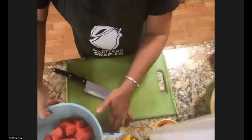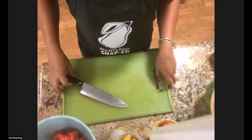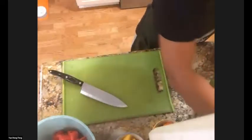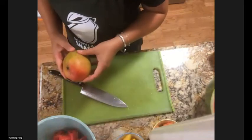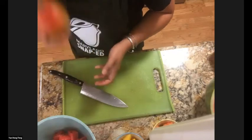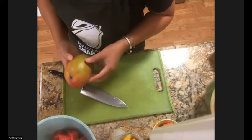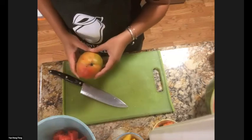Okay, so now that we have our 2 cups of watermelon, I'm going to go ahead and move on to our mango. Okay, so here we have this beautiful tropical mango. What you're looking for is something that's firm but has a little bit of give to it. And when it becomes ripe, it's a little bit fragrant. So that's great. And there's a few different ways that you can go about cutting this.